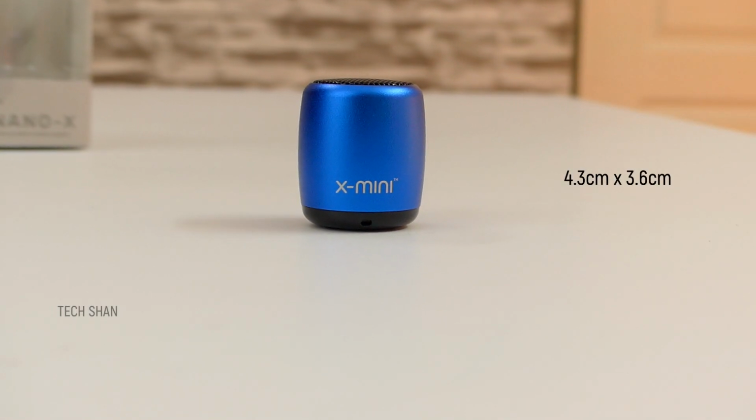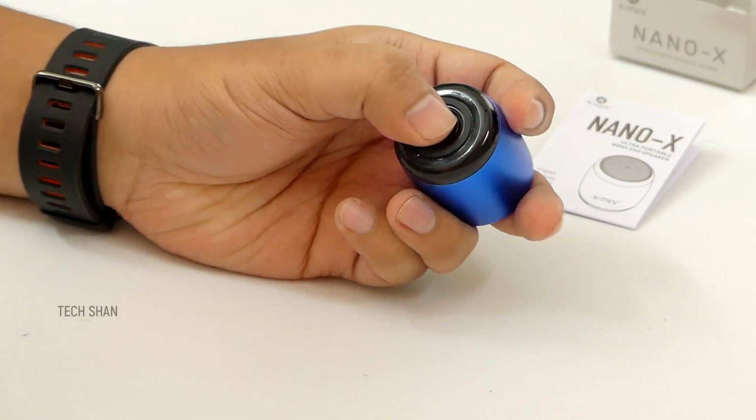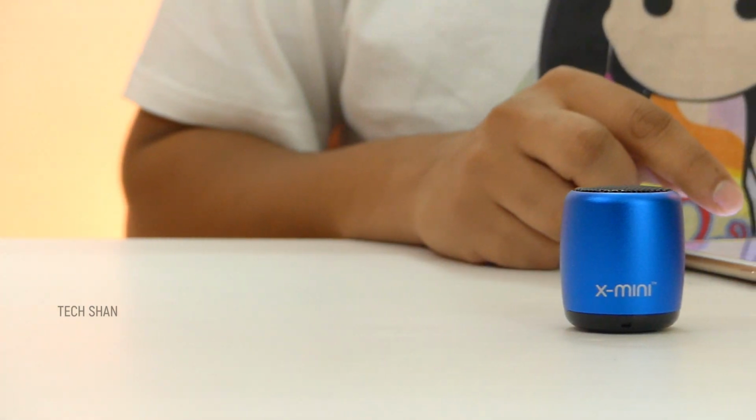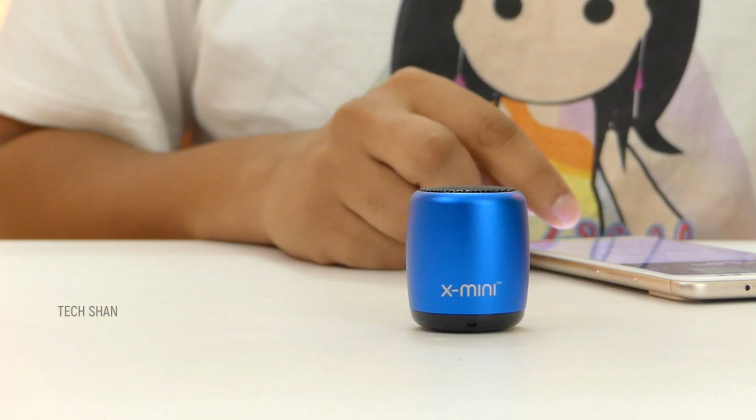Sleek metal body and way too compact. Bottom has a single button for power. Pair it via Bluetooth and you are all set to control it through your smartphone. This also comes in red and gray colors. It has inbuilt mic for managing calls.